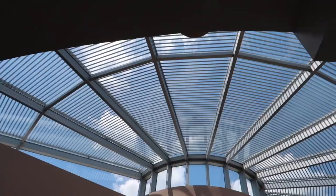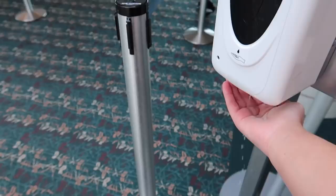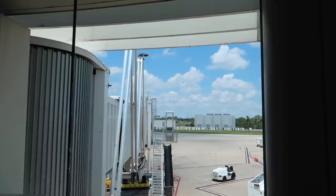Orlando International Airport is really pretty. It's really full of light. There are windows everywhere. You take a monorail over to the terminals. It's also got a cool carpet. Hand sanitizers everywhere. Oh, whoa, hello. That was watery. Look at all the love bugs. Look at them all. This definitely means it's summer.